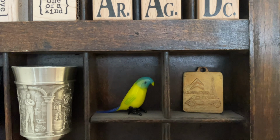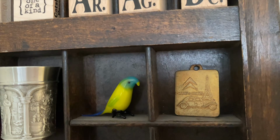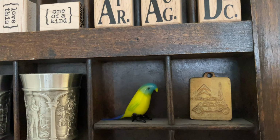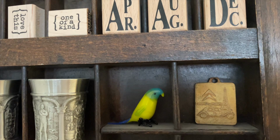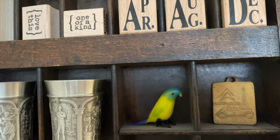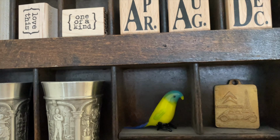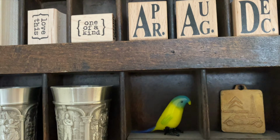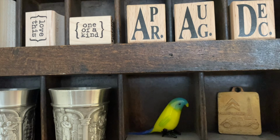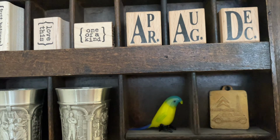This is my little parrot that one of my pen pals sent me, and this key ring was my mother's. When we used to go to Europe, we would always lease a car, and I think we had 3 Citroens, and one time it was the anniversary of Citroen, and they were giving everyone a special keyring, and we were allowed to keep this keyring. After she passed away, my father gave it to me, and then it was stolen.